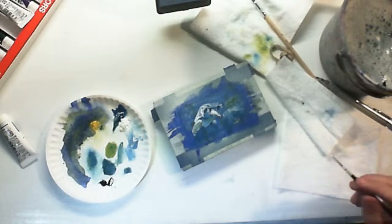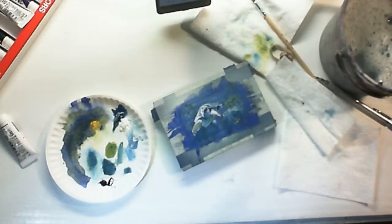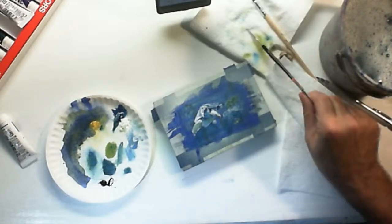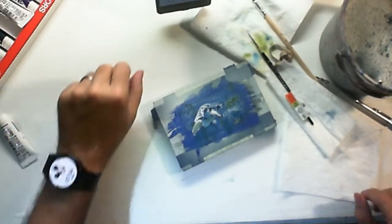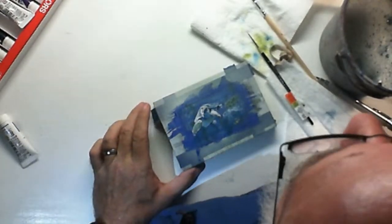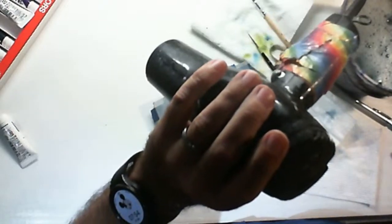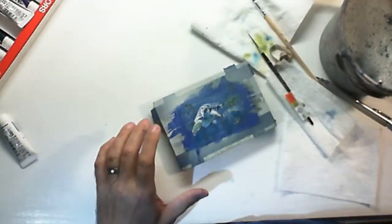There we go. I think that's going to do it for me. So let me dry this real quick. And then we'll hit it with some spray to seal it in.